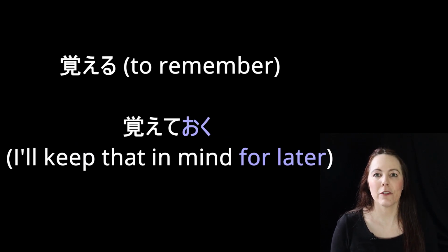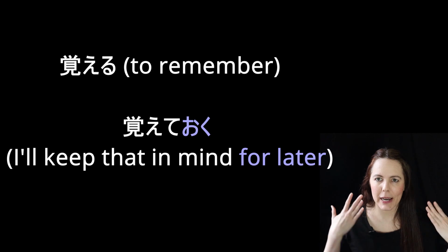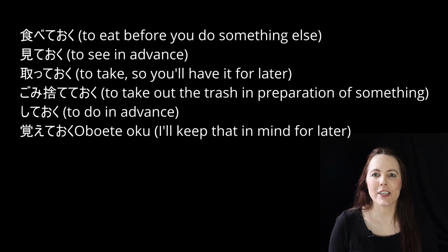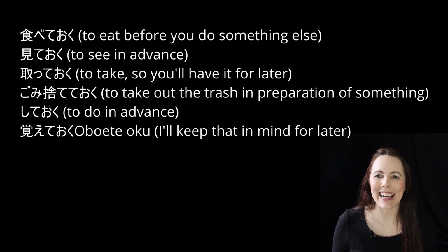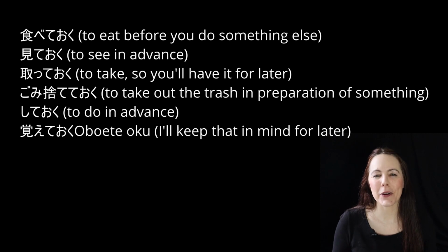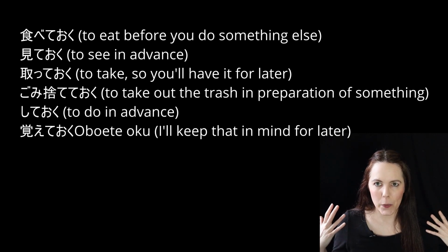Oboeru, a verb to remember something or to learn something. Oboete oku is to remember something for later or to keep something in mind for later. It's going to come in handy later, so I'm keeping it in mind and remembering it for later, versus just remembering it. So as you can see with these translations, it keeps the nuances intact if you add "in preparation for something later" to the end of all of these verbs, but we don't actually talk like that in English and it's very, very wordy for translations. So even though that's what the nuance is, you shouldn't always necessarily think of it that way.